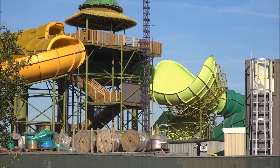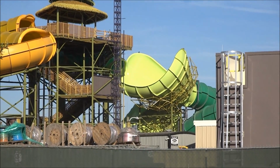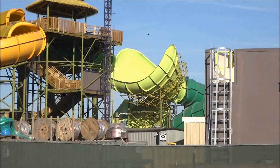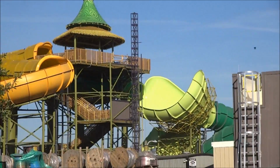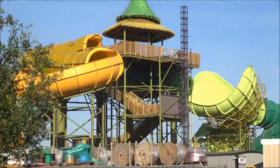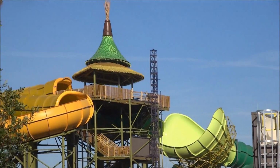These are two larger mat type slides where the tube doesn't exactly sink when it gets to the bottom, so definitely a possibility. Not really sure what that tower's for. If we find out more, we'll definitely be bringing it to you.